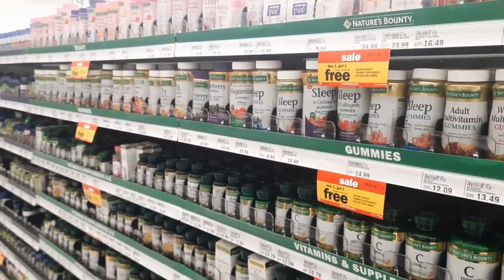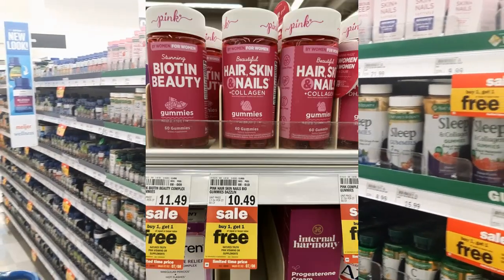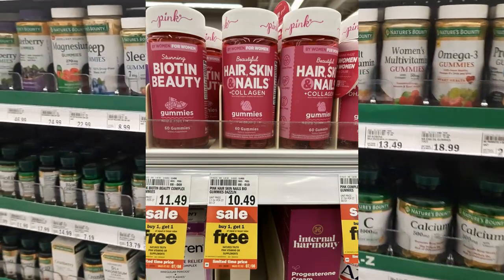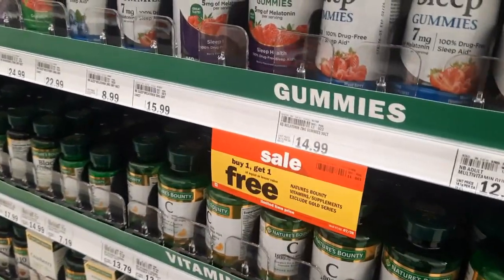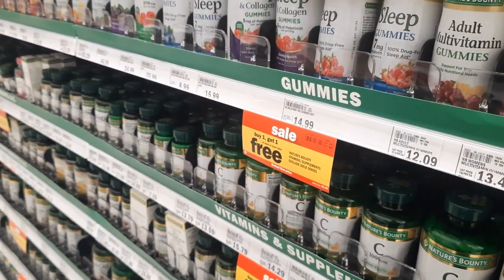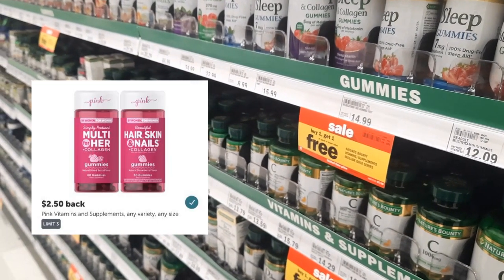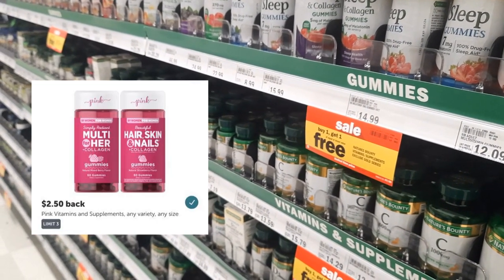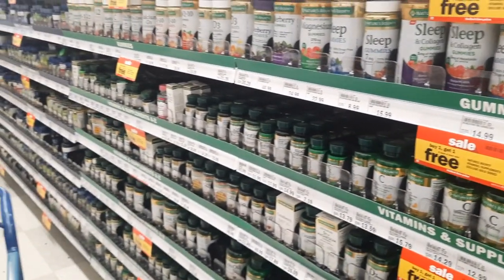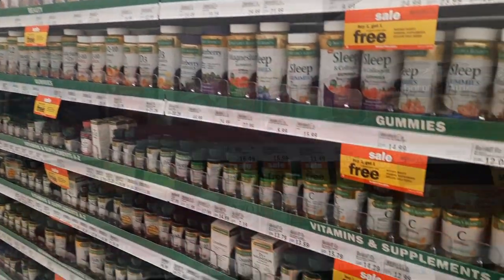I have a great vitamin deal if you can find it. I cannot find the pink vitamins, although I know I've seen them here before. I think I've even bought them here before. Right now, a lot of vitamins are buy one, get one free, including the pink ones. The pink ones are roughly $10.49. Plus, we have Ibotta rebates for $2.50 back on one, a limit of 3 times, so you get $5 back. The final cost will be $5.49 or $2.75 each, which is a really great price, but I cannot find them here. I'll have to keep looking.